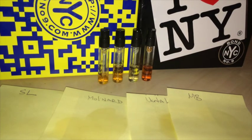I think the one that I'm interested in purchasing here is the Serge Lutens. Maybe if I found the Molinard ultra cheap, like at TJ Maxx or Marshalls or something, I might pull the trigger on it, but not otherwise. I won't go out of my way for it, and I definitely won't go out of my way for the Montale. And I think the Mikhail Baryshnikov is just a straight up ripoff.